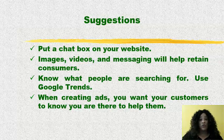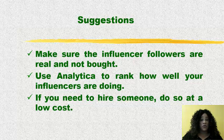Use Google Trends. When creating your ads, you want customers to know that you're there to help them. You want them to know that you're not just there to get their money. Make sure the influencers' followers are real and that they're not bots. If you're going to hire an influencer, you need to make sure that they didn't just go on Fiverr and have someone purchase a lot of followers. You need to make sure that their following is real. You can use Analytica to rank how well your influencers are doing. And if you need to hire someone, you do so, but you do so at a low cost, especially if you are a startup company.